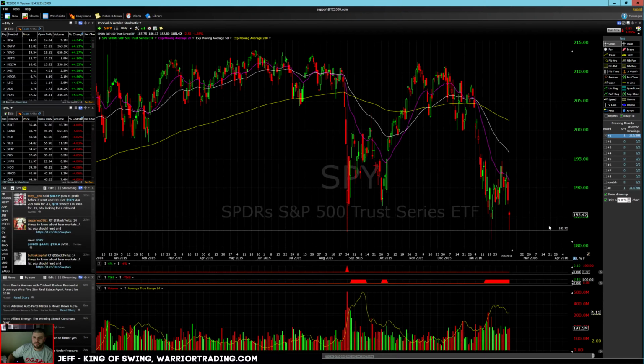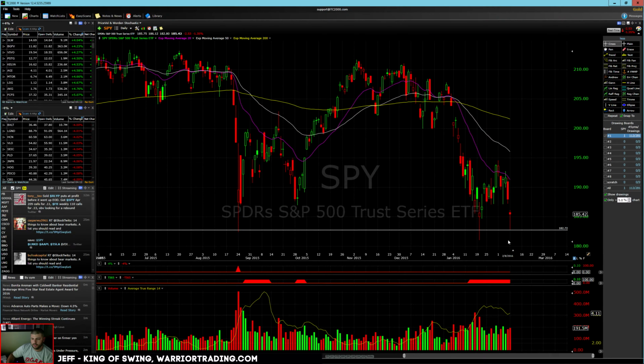But this looks like a support play to me. Nothing about this in particular screams short covering. I don't know what indication of that there would be.